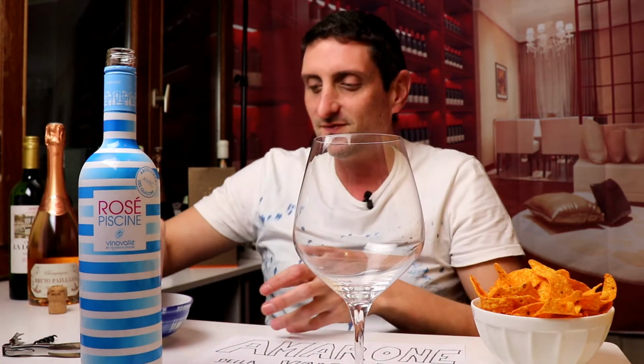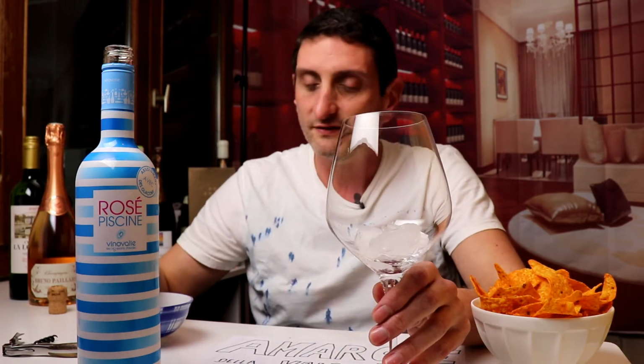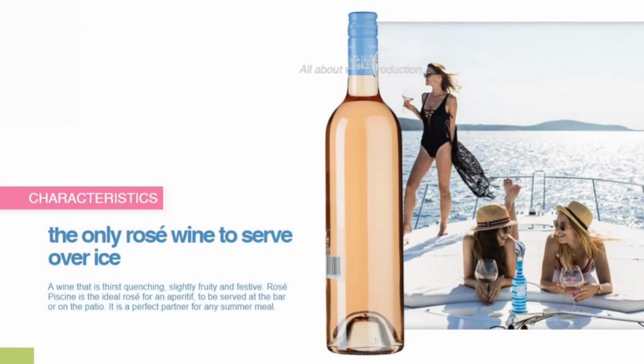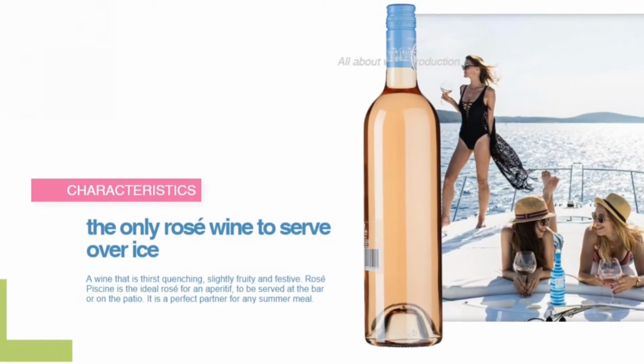Oh sorry, I was about to forget to put a few ice blocks in there, as you're supposed to do. So piscine, rosé piscine means, piscine is a French word for swimming pool. So this is a swimming pool side sort of wine, a wine for summer, a wine for barbecue, a wine for swimming pool parties outside.